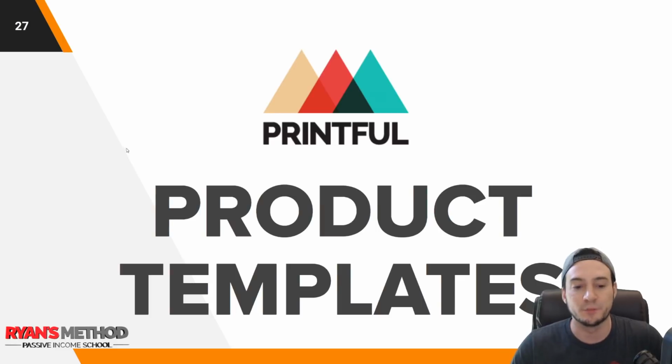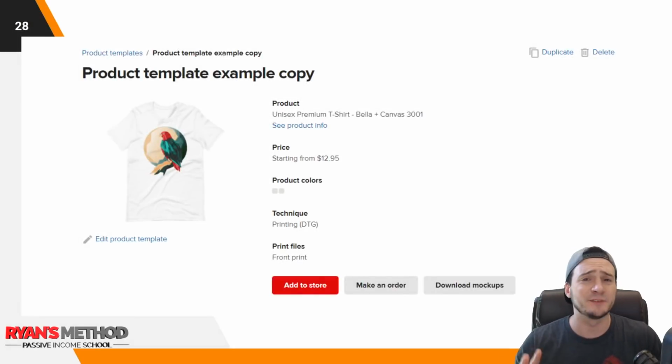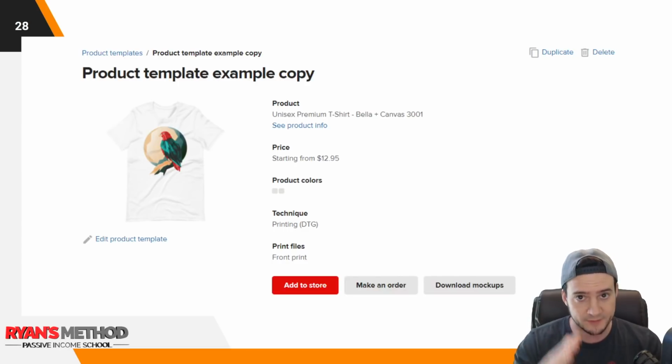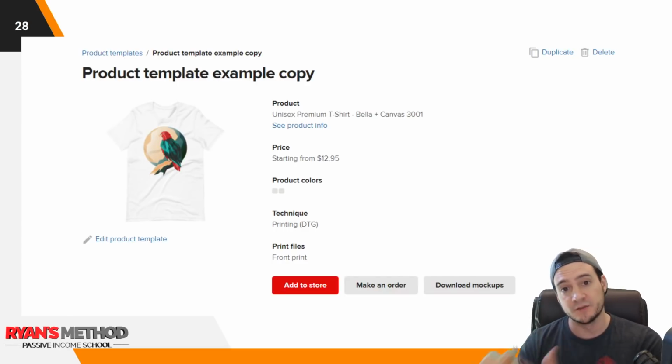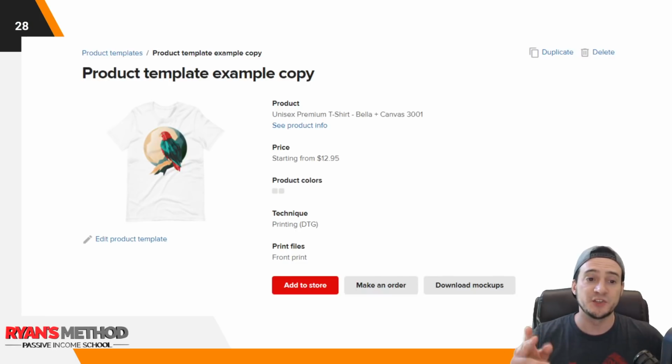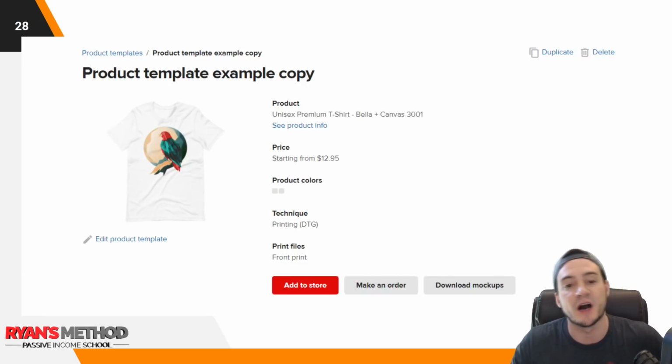All right, next section, product templates. I'm not gonna lie, I don't spend a lot of time here. I typically just go straight from the store's add product prompt to pushing live products to my stores. I'll talk about that in a second when I get to the stores part, but just know that there is a product template section on Printful.